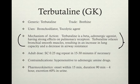Nasty side effect of terbutaline is it makes the heart beat harder, faster, stronger. It gives us beta-1 properties. So we can actually see the heart rate pick up very, very rapidly when utilizing this. Adult dose subcutaneous is 0.25, and this can be repeated in 15 to 30 minutes. Again, general knowledge drug, not utilized so much anymore.